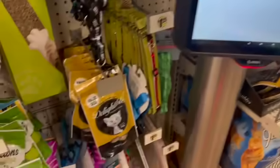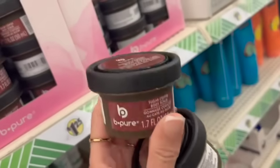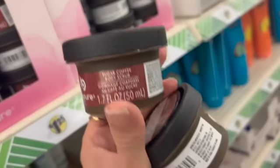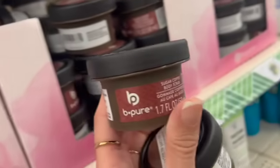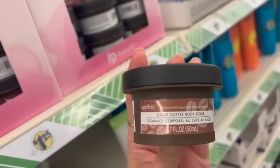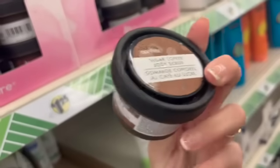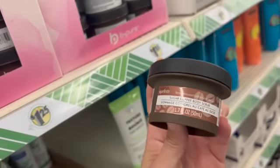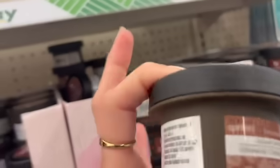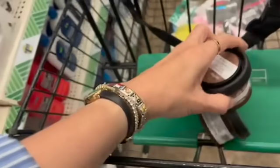What? That's crazy. Wait a minute. Be Pure put out this sugar coffee body scrub, and I'm like, okay, I've never seen this before. But then apparently so did Spa Apple Bath and Shower, which is a brand that's been around at Dollar Tree forever. Like, did they decide to do this together? I don't understand. We're gonna get both of them.